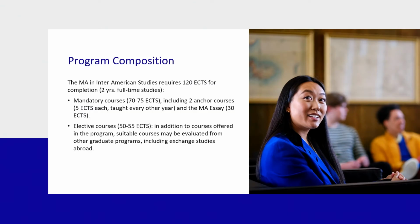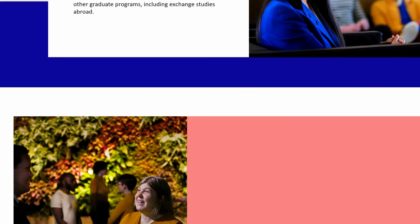The elective courses differ from 1 year to another, and in addition to the courses that are offered in the program, you can do courses as an exchange student abroad, as I already mentioned, and you can also do suitable courses within the University of Iceland. So it's flexible.